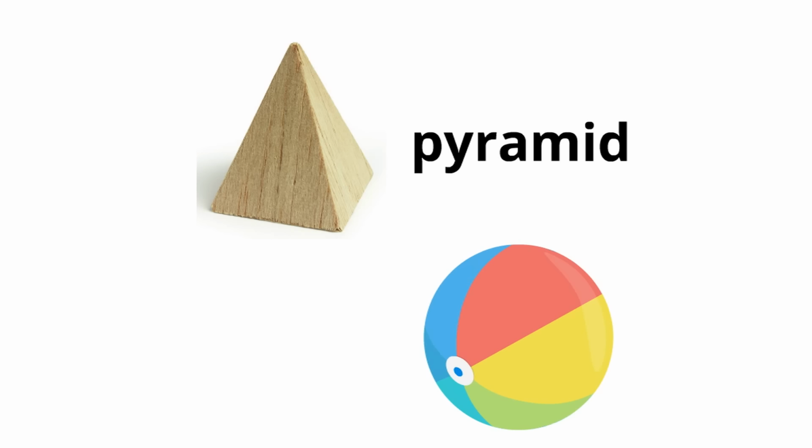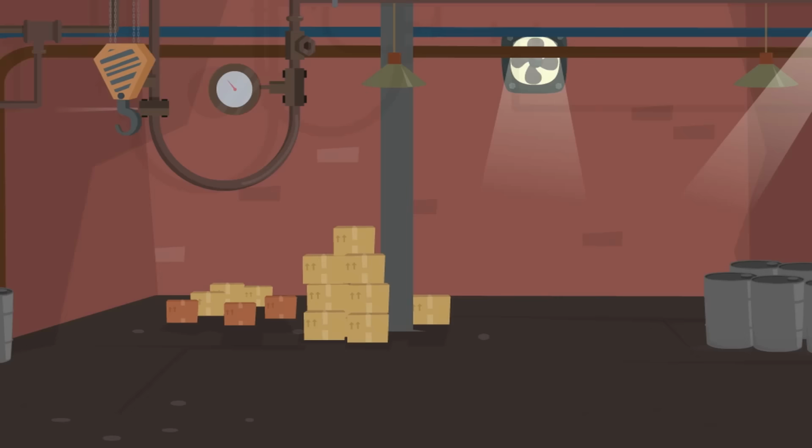Do you remember this last shape here on the bottom? Yes, it's the sphere, which is the 3D circle, and we started with it, and we're ending with it, and it's so awesome! You did it!